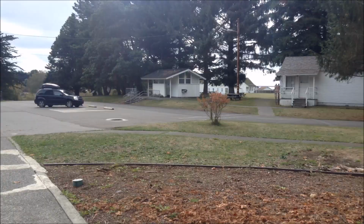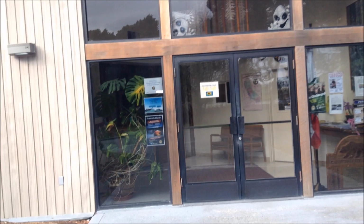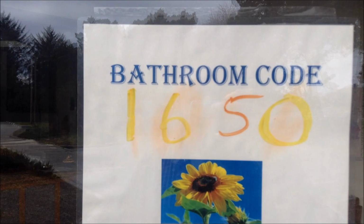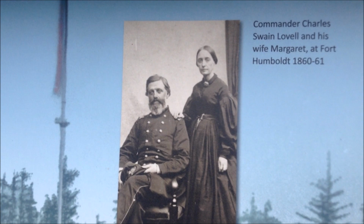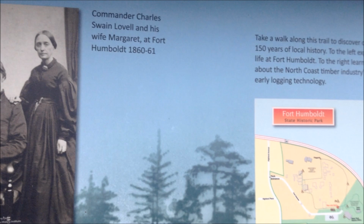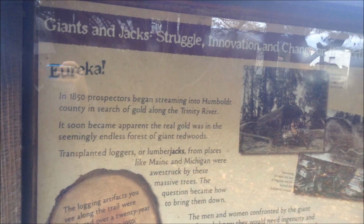They use the bathrooms. I need a district code, and they say you get it at the headquarters. Okay, here it is. So today, or is this changed weekly? It's 1650. Alright. It's tough to imagine. Wiyot family. Looks like an Indian and Englishman. Alright.